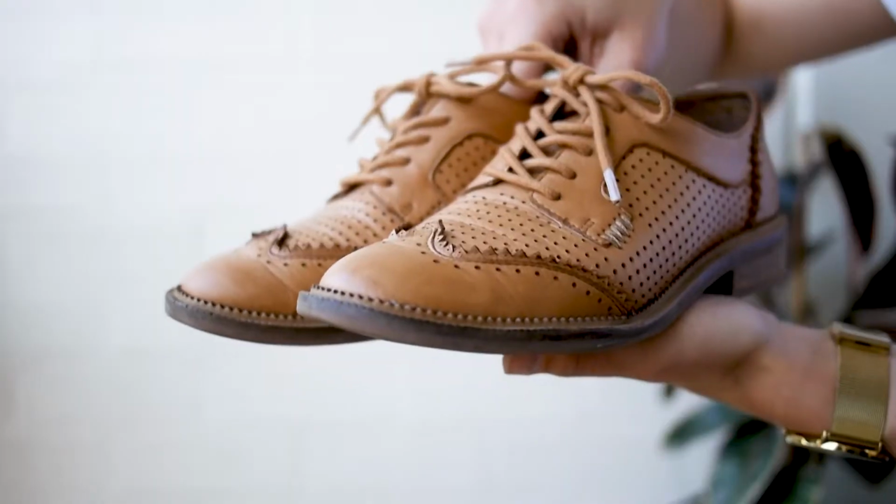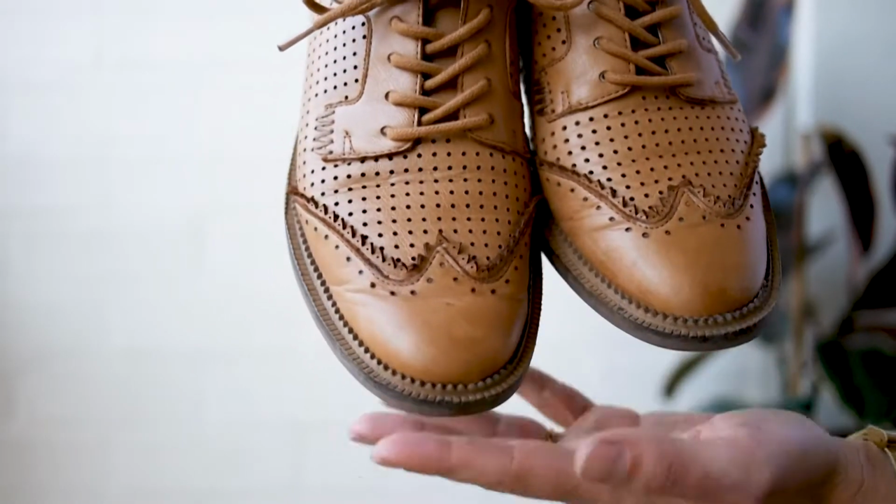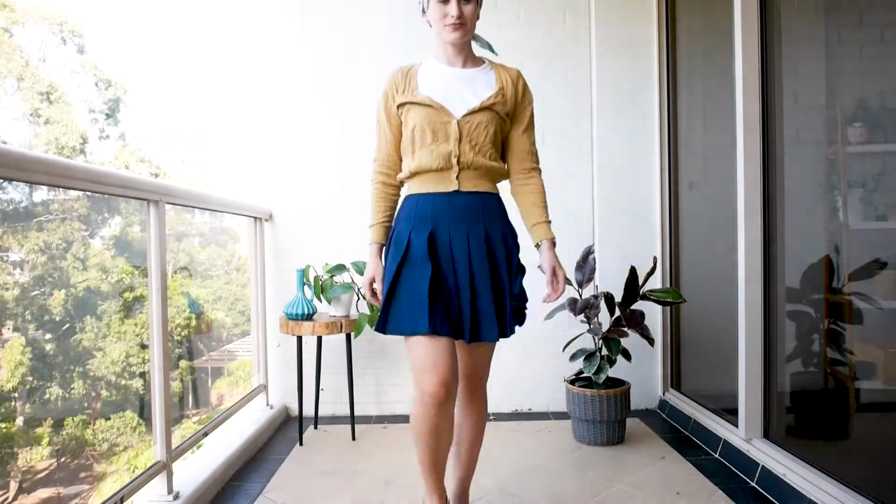I swapped out the shoes for my favourite leather brogues, which have excellent detailing around the sides and toe box. This is a pretty cute outfit that would pass for pretty normal 2020 if you took away the headscarf.